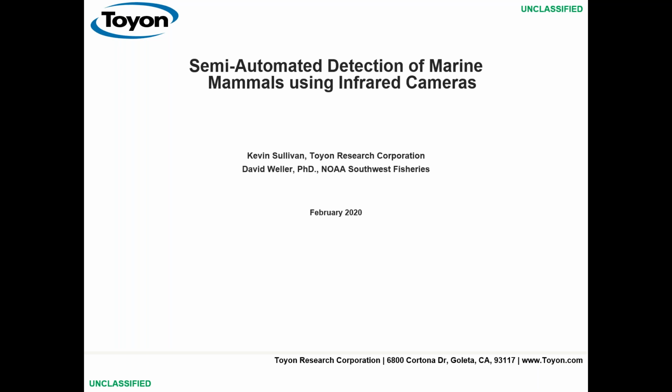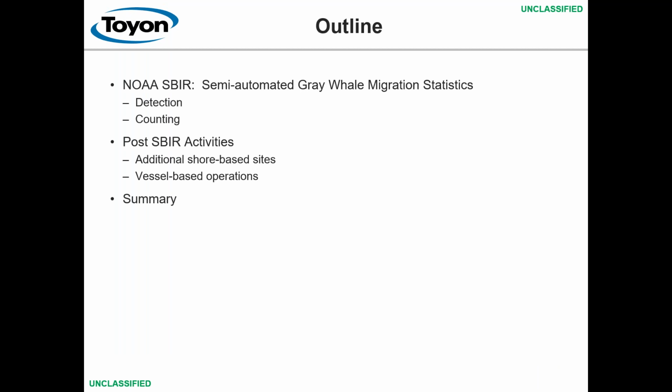Dave and Wayne basically started this effort back in, I think it was the 2012 SBIR round. They were working on abundance estimates for the gray whale migration and wanted to look at ways to add some automation to that and the ability to perform that operation at night as well as during the day.